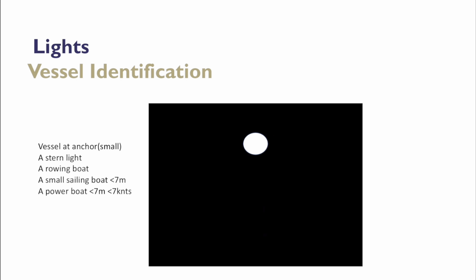It could also be a rowing boat though. You know, someone rowing with a torch. It could be a small sailing boat that's less than 7 meters in length. Or it could be a small powerboat, less than 7 meters in length, and not capable of exceeding 7 knots of boat speed. And if we think about it a little bit further, as white light travels further than the red and the green lights, this could be a powerboat that's coming towards us, but it's so far away that we can't see the red and the green lights yet.